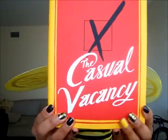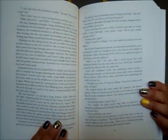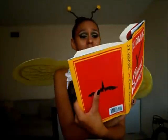So this next book that I picked up is J.K. Rowling's The Casual Vacancy. And this book is pretty heavy. I didn't expect this book to be as heavy as it is, and the font is pretty small. So this is gonna be a long read, I have to say, because it has really small font and it's pretty heavy. It's almost 500 pages. So this is gonna be a pretty long book.